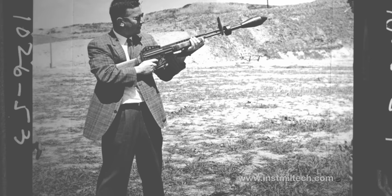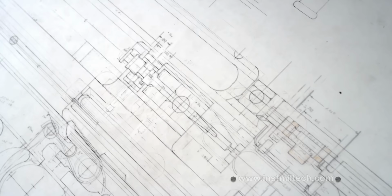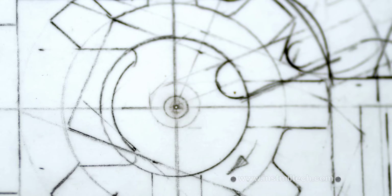The paper that he was using was so interesting, and he actually drew one gun on one side. He turned the piece of paper over and drew another gun on the other side of his very early guns. His weapon systems were very basic.